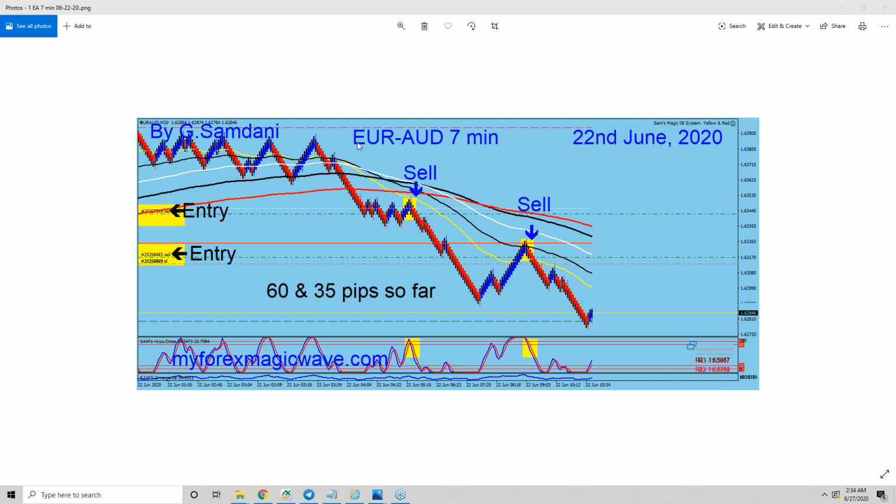Now, this pair usually has more than 200 pip daily range, right? And it can produce 200, 100, 140, 150 pip trades easily in normal circumstances and normal volume days, good volume days. But somehow this week was very slow, and it's a characteristic of June, July. Although it should be busy because people are not going on vacation because of the coronavirus, and are staying home and then trading a lot. But yeah, this is a very slow week.